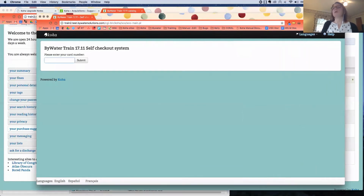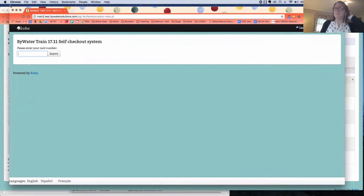So if you are using Koha's self-checkout, there has been another wording change. Here I am on Koha's self-checkout screen, and instead of the barcode language being used, it says, please enter your card number. So the language has just changed. This ties in with the system preference for self-checkout by login. The options for self-checkout by login have not changed, so I'm going to go over there now.